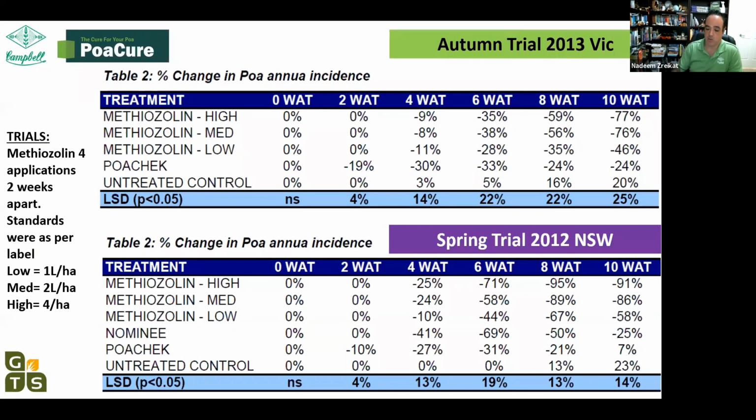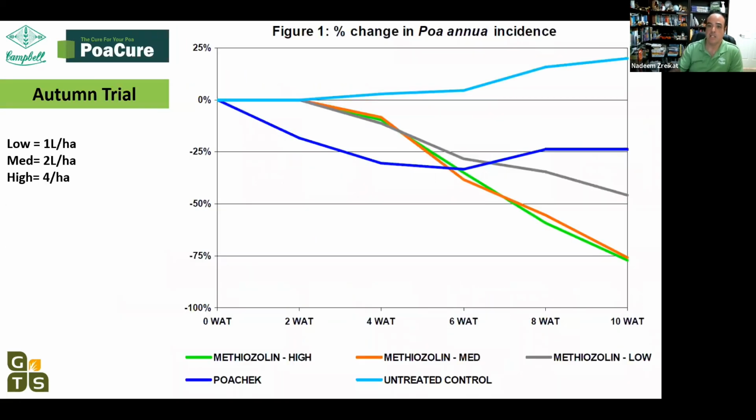So you can see here back in 2012 and 2013. This corresponds to the 2013 trial, the autumn trial. All these trials were conducted by sports turf consultant Michael Robinson. He did a lot of the work, and he's had a lot of experience with PoaCure control over the years. He made some excellent comments about how good this was and how safe methylazolone was.